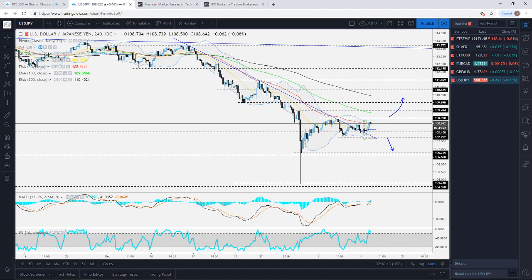Just to remind you guys, be very careful trading the pound today, because we do have the UK Parliament vote later on in the evening, around 7 o'clock GMT, or 1900 GMT, so approximately then. But like I said, keep safe, be very careful, and don't forget to have your stop loss in place.